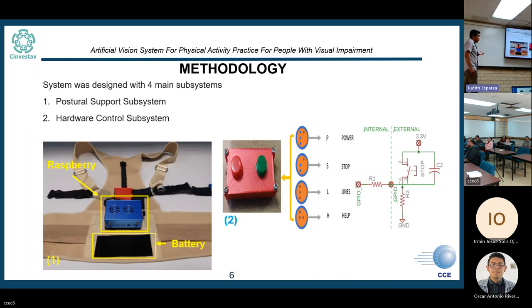So the system was designed with four main subsystems. The first subsystem is the postural subsystem. In this subsystem, we can find the Raspberry Pi cam, the battery, the electronic components. And the second subsystem is the hardware control subsystem. This includes all electronics, like transistors, resistors, or other components, to control the motors and the buzzer. We use a buzzer to give an audible signal to the user.